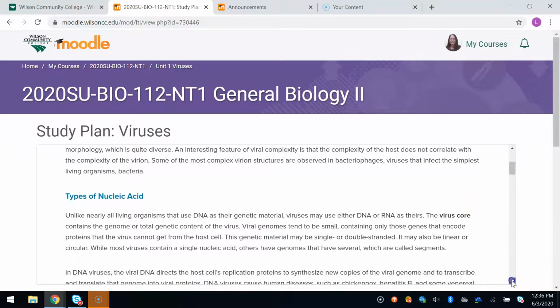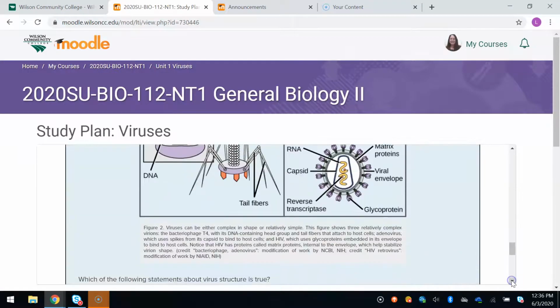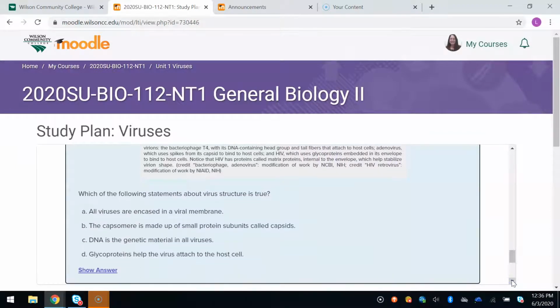And then we have more reading and more pictures. And here's a practice question. Here's a figure, and it says, which of the following statements about virus structure is true? You've got 4 answer choices, and you can click on show answer, and statement D is true.